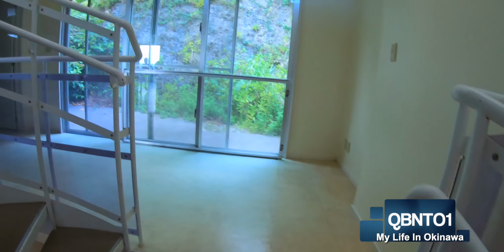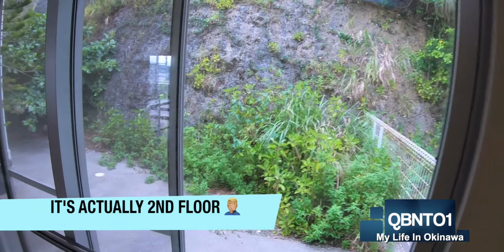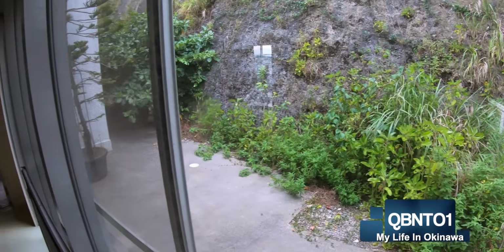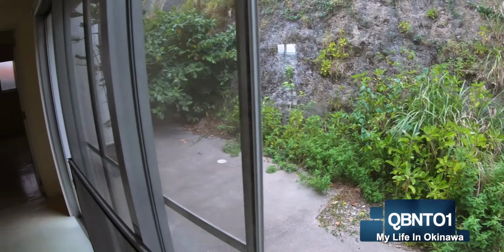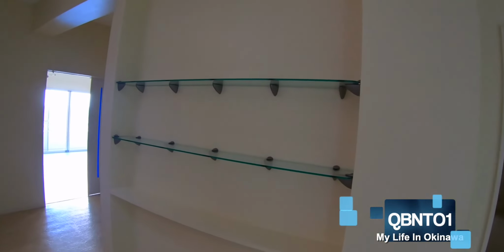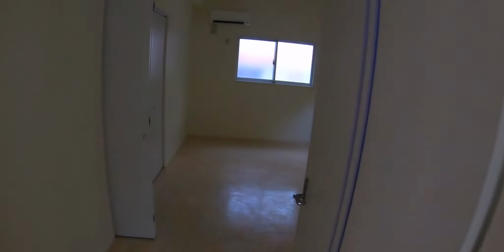So we're gonna call this the first floor. So the first floor, you have a sliding glass door to a small patio, and basically not a lot of room out here, but it is really nice. You could probably get a fire pit, just knock all those trees and shrubbery down, you get something nice. We have some shelves here for probably family portraits, stuff like that. And here I believe is a bedroom.